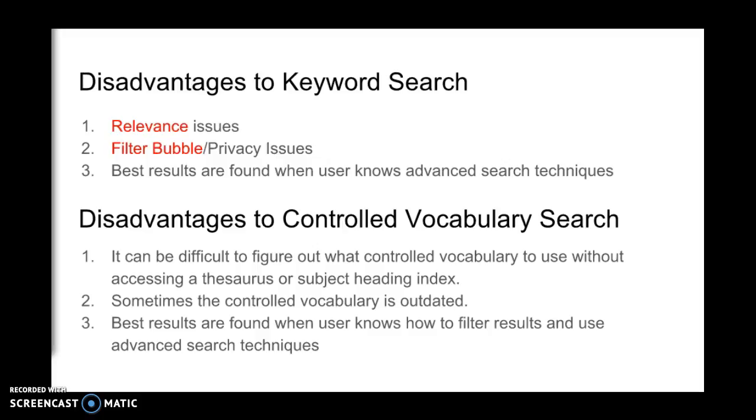Disadvantages of controlled vocabulary searches are all about language. How do you find out what the controlled vocabulary is? The quickest way is to find one good article in a database and use the key terms it will list. Otherwise, you can use a thesaurus. Many databases have these. Or you can use a subject heading index, and the most used is the Library of Congress Subject Heading Index. Another problem with the language is that the controlled vocabulary may be outdated.